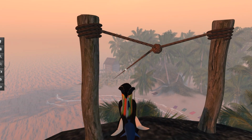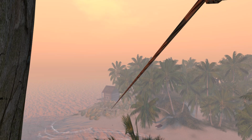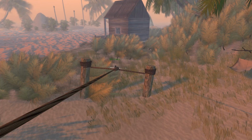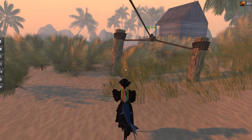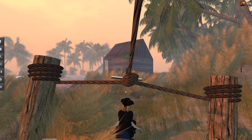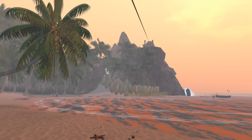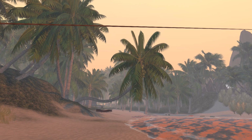And I think the zip line might be broken. I think the piece that's supposed to be up here is stuck down there, perhaps. Let's see. Yes, it is. That piece that says zip down above it is supposed to be up top there, but I guess it must be stuck down here somehow. Got glitched, I guess. We can see how far it goes, too, which is really nice.